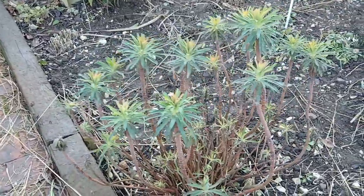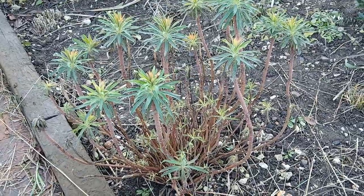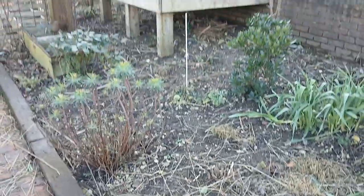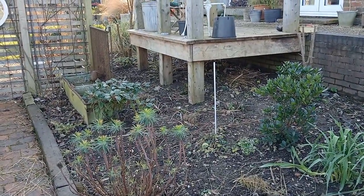But it needs to come out, and I can't see me leaving that to actually flower, because it's taking up some valuable space that would be better served with another plant. I don't know what, but it's time for it to come out.